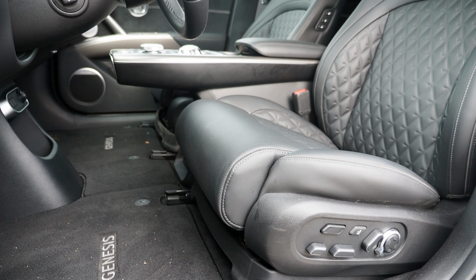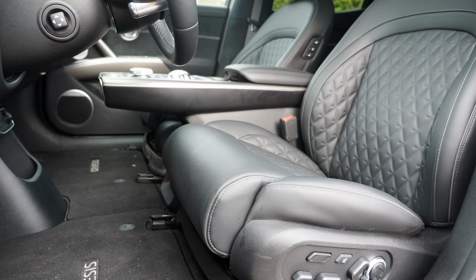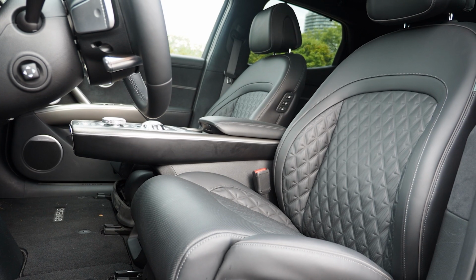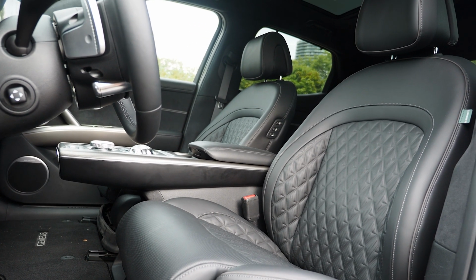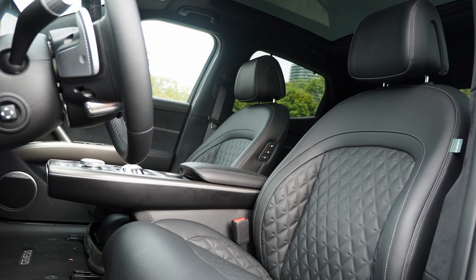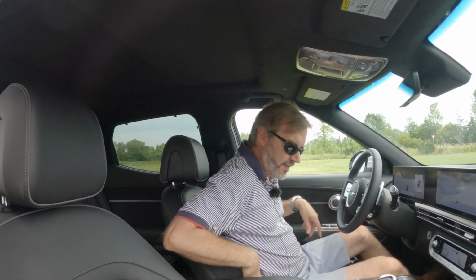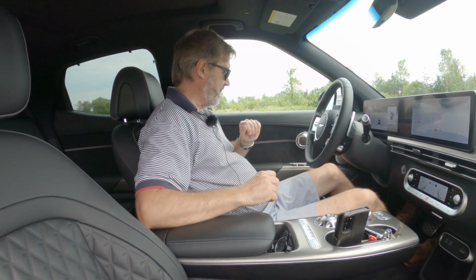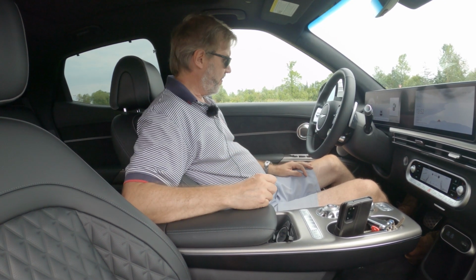So the space is phenomenal. Space is really great, very comfortable seats, 18-way adjustable driver's seat, including heating, cooling, and massage, which you activate through the buttons on the side of the seat. You have the adjustable lateral support here that you can adjust through those buttons on the side of the seat as well. And yeah, so we'll go through the menus when we take you for a test drive.